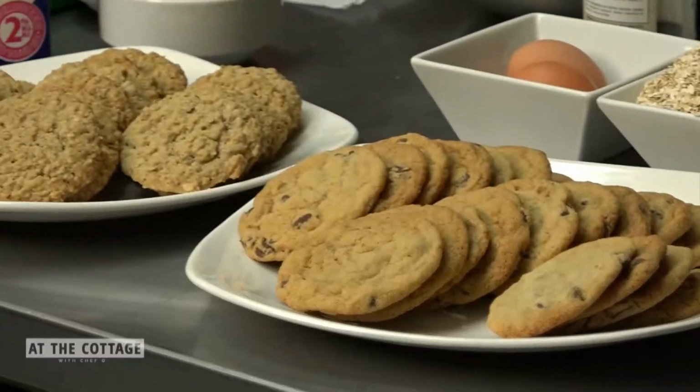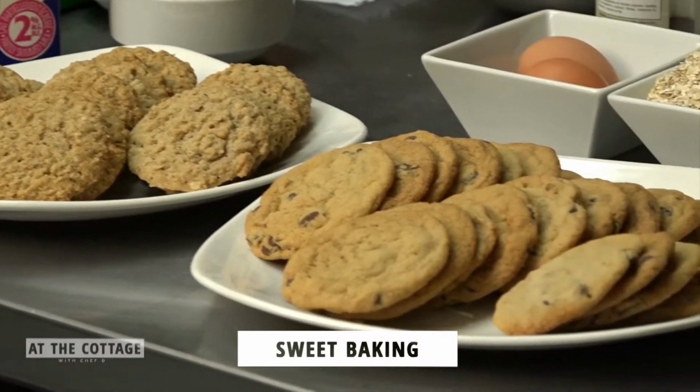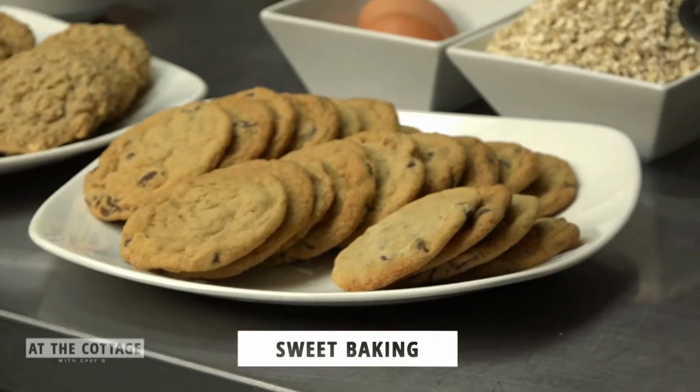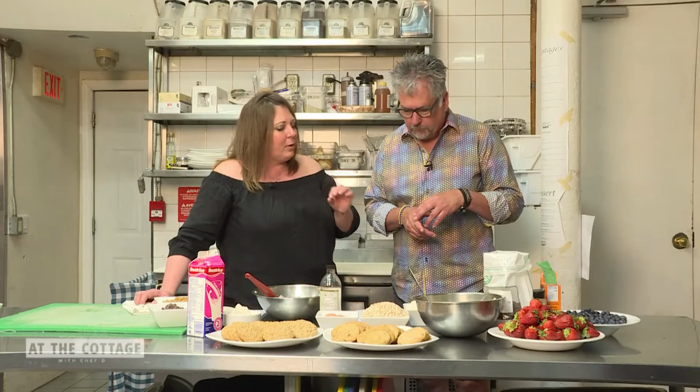Okay, what's better than a rainy day at the cottage, getting the kids together and making some cookies? Playing some board games afterwards. You gotta have a good classic cookie recipe up at the cottage for sure. It's hard to say which one's better, a good oatmeal cookie or a chocolate chip cookie. So I thought let's do both, because both of them are such classic recipes that you can switch up.